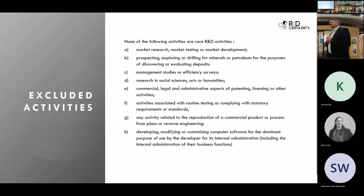AusIndustry's interpretation sometimes of some of these issues can be quite broad. So the ability to refine the message and refine some of your activities is really important, to make sure that it gets rid of some of that ambiguity that might exist between what you're trying to do and how it might be interpreted by AusIndustry. But as I say, that's one of the reasons why we as an organisation exist anyway, to help people do that. Commercial, legal and administrative aspects of patent and licensing or other activities.